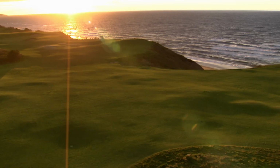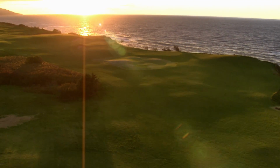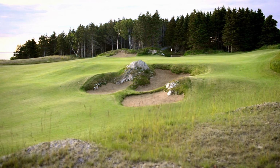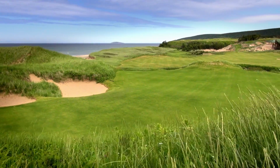Ten holes at Cabot Cliffs run hard along the water, and a few of them cut so close to the cliffs you think they're going to fall into the sea. The inland holes aren't shabby either. You've got the sweet par 3 14th, a killer Cape hole at the 5th, and you've got this beauty right here, number 2.